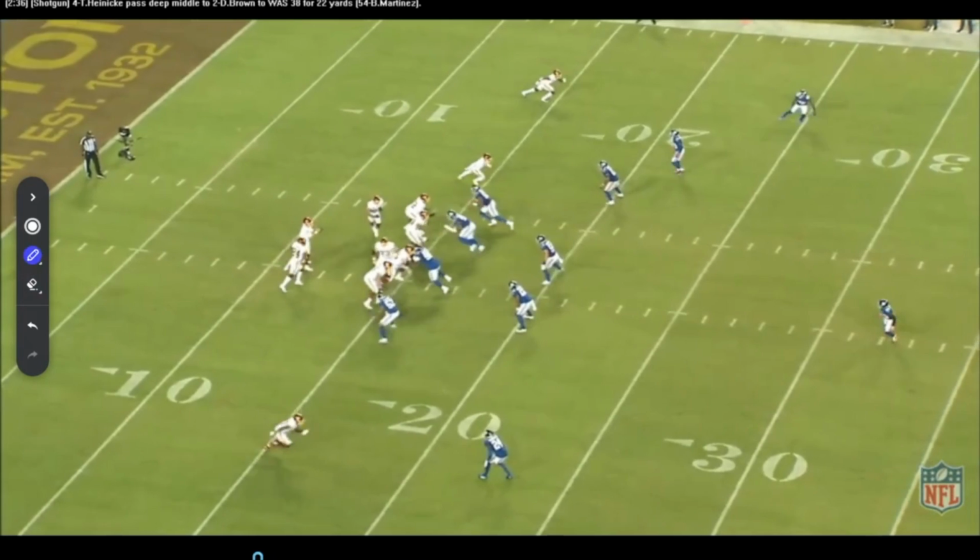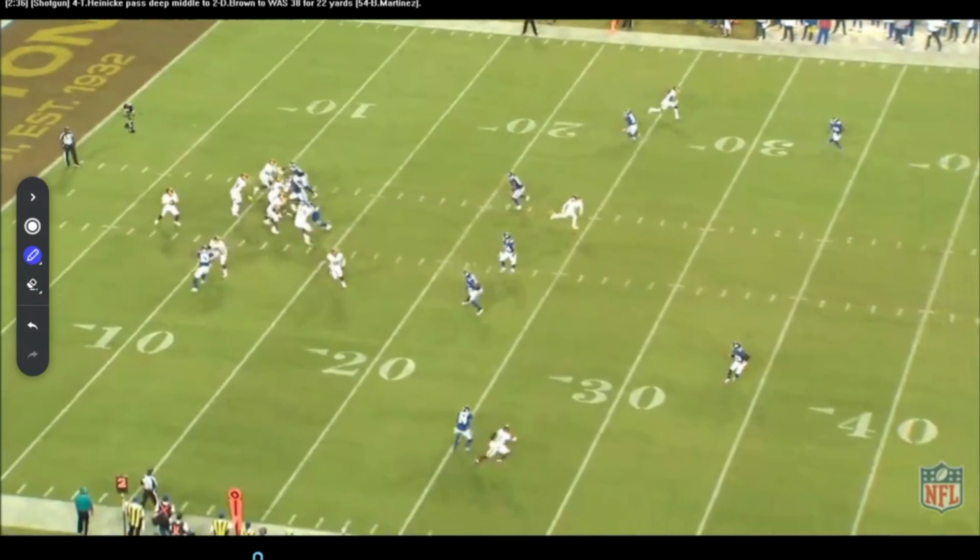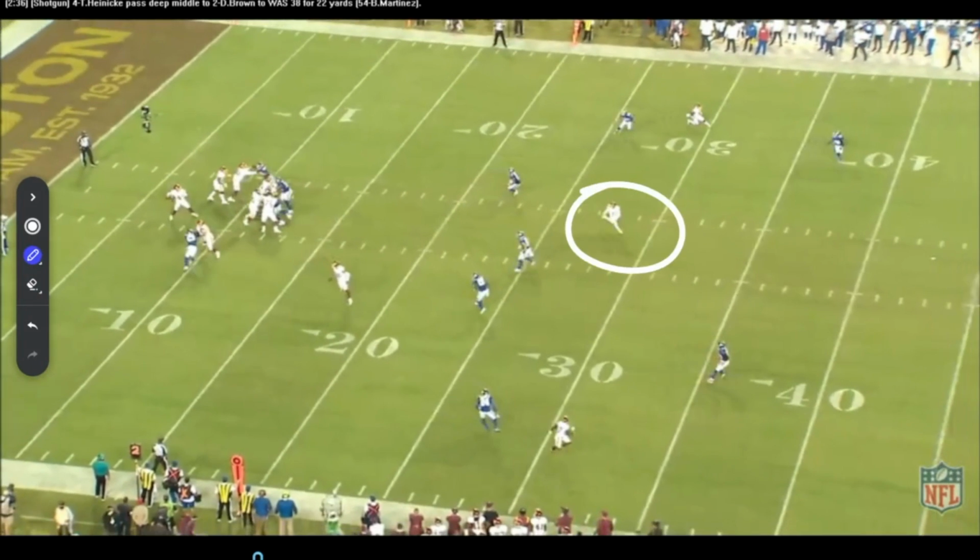We get the play action. We get the linebackers to hold up. Boom. Look at this. Look at that shot right there. And again, we get a completion. We get 22 yards here. That's awesome. It's a great throw up over the linebacker. It all works. But see the rotation off of the play action. And man, you might have yourself a touchdown here.